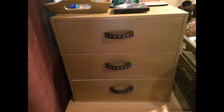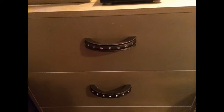I brought it home, and a can of gold spray paint and three new handles later, this is the end result. Hopefully you like it. And voila, you see the magic that happened, people. Can of spray paint, knobs that only cost me like $3 a piece, and look what you got there.